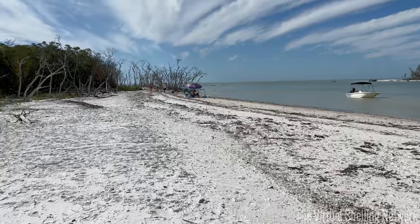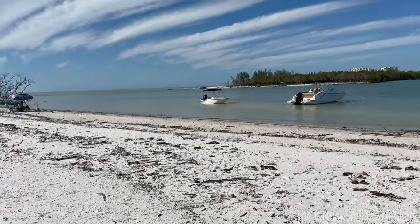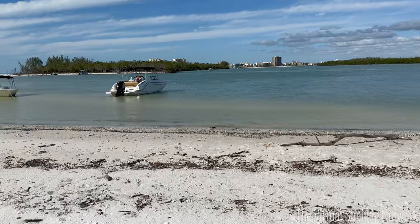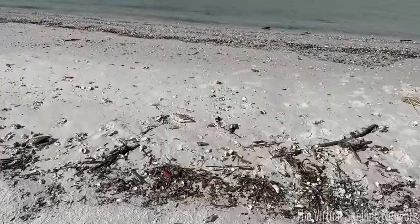I have not been here in a while. I'm super excited to check it out and see what we can find. It's such a beautiful day here in Southwest Florida, just south of Marco Island. Kice is such a cool spot to shell.